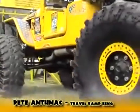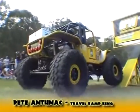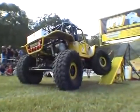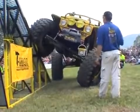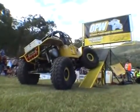Getting it set. Here he is. Gets the first wheel onto the ramp. Nice and controlled. This is where the power comes in, just nice and controlled, low noise. He's going to idle this thing all the way up. Big block 400 cubic inch Chevy motor in there. Look at it, idling away, the truck's just crawling, nice and controlled.